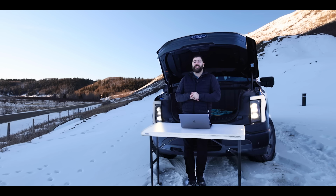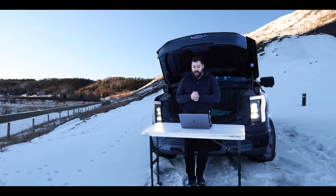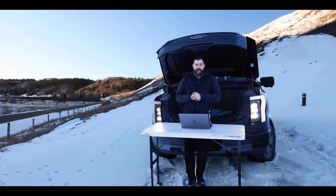Moving on, it looks like the GT California Special Mustang has been caught testing on public roads. Now, if you look here, these spy shots show that it looks like it gets a stripe package, a wing in the back, and some different wheels. The California Special has been a trim level on the Mustang for decades, so it is really cool to see them bringing back this almost heritage name by now and putting it on the 2024 Mustang.